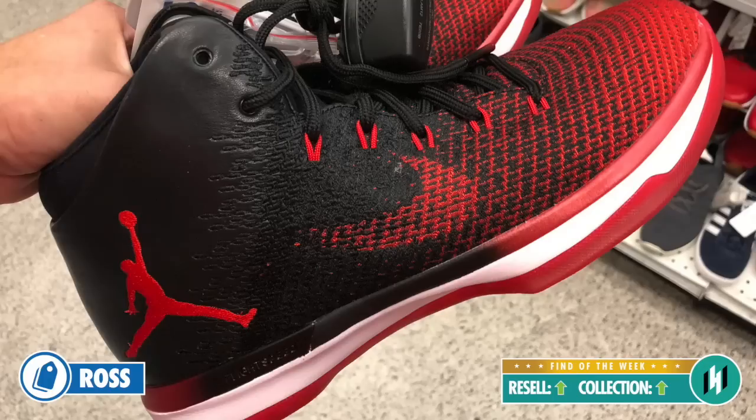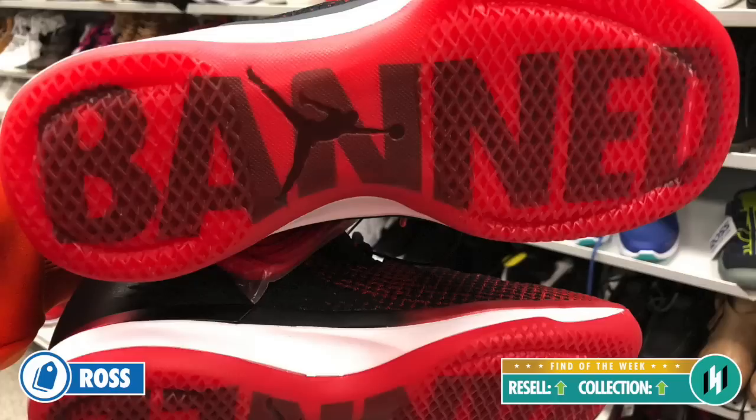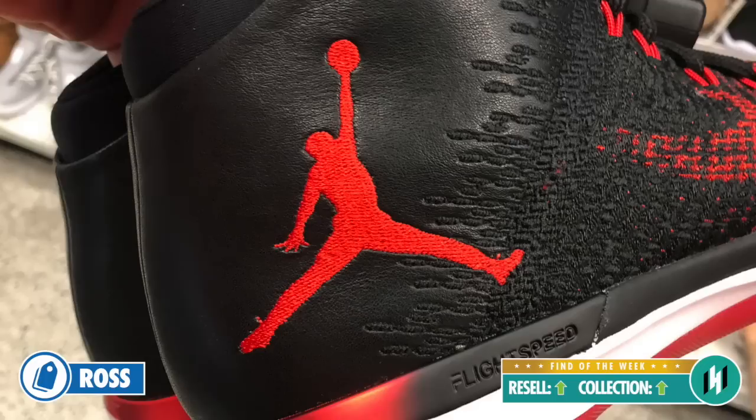Red, black colorway, and pretty sweet shoe. You know you'd rock these. The price, $54.99, really good. Comparable value $138. And we've seen similar colorways and models out there for way more than that. So really good to see it for 55 bucks.